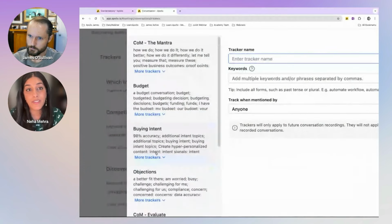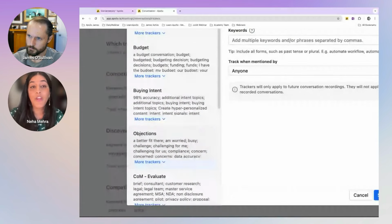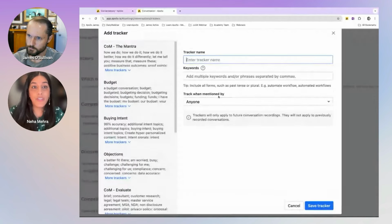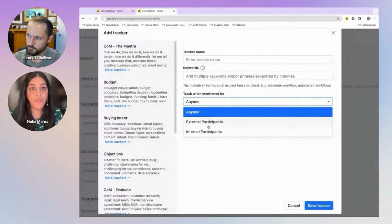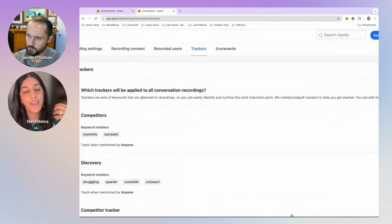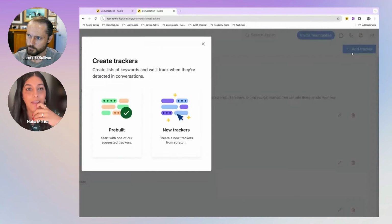Things that you might want to build custom are, for example, if you're a cybersecurity organization, maybe you want to create a tracker that has other security tech companies on there so you can see what their tech stack is. But the pre-built ones are really wonderful for identifying objection language and stakeholder language and things like that.